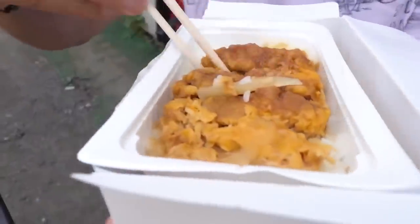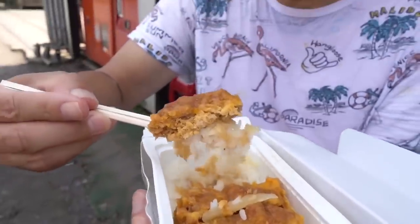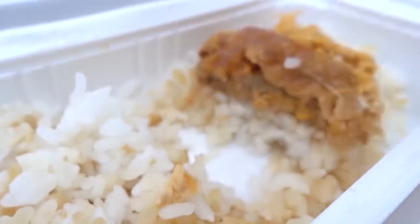I'm ready to eat. All right, so here we go again, because I have no idea what I was eating. This is the pork cutlet on top of the rice, and it's cooked in this beautiful sauce, or it should be. Itadakimasu. Mmm. It's very hot, but it's actually quite tasty. It's a proper katsudon. It tastes perfect.